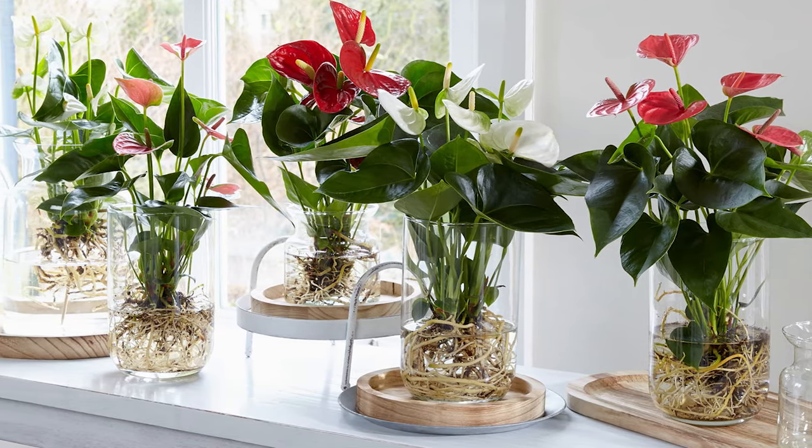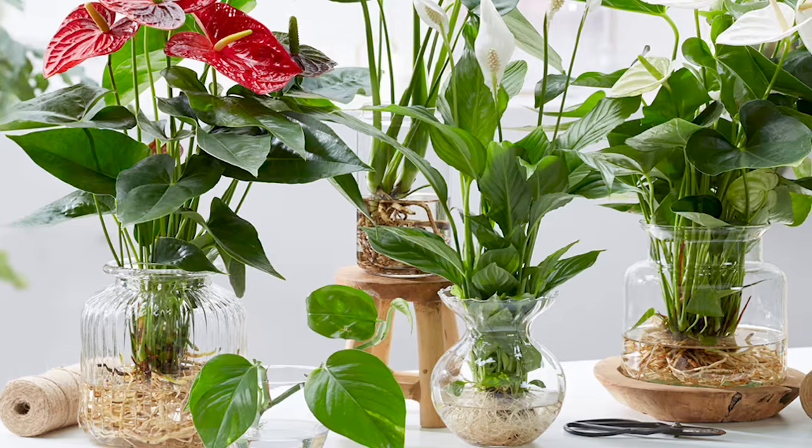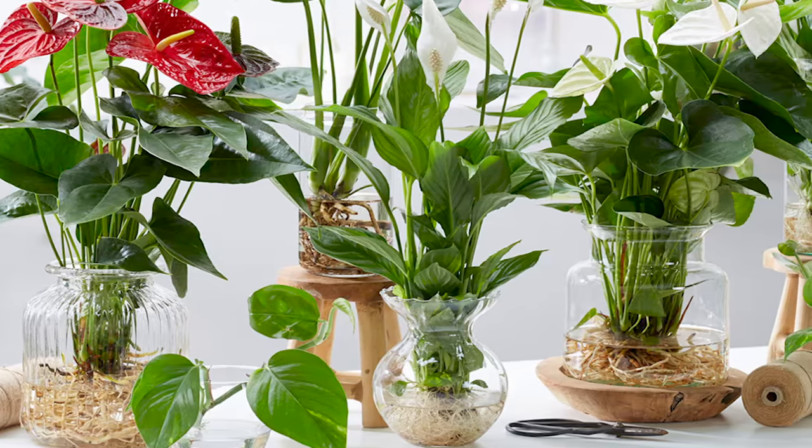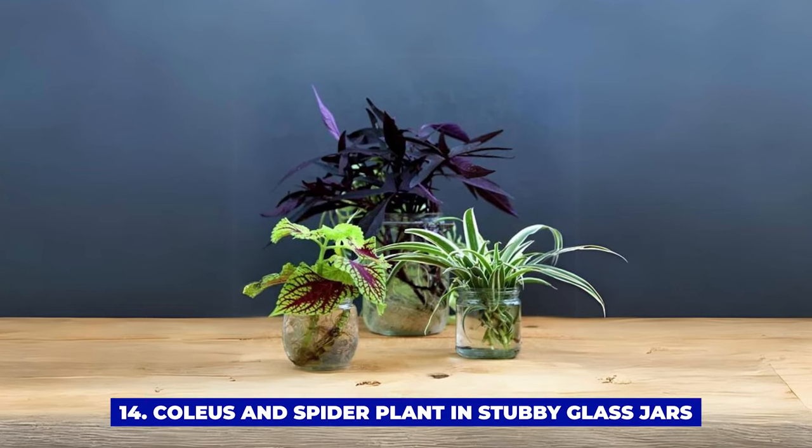Number 13. White and red peace lily display. Admire the dramatic contrast of white and red peace lilies in an arrangement that's a visual testament to the display of nature's palette.